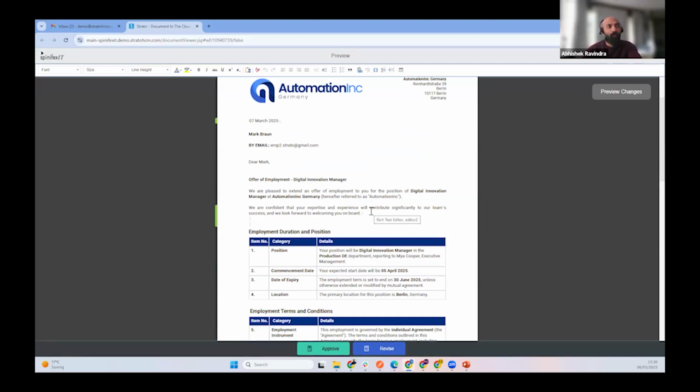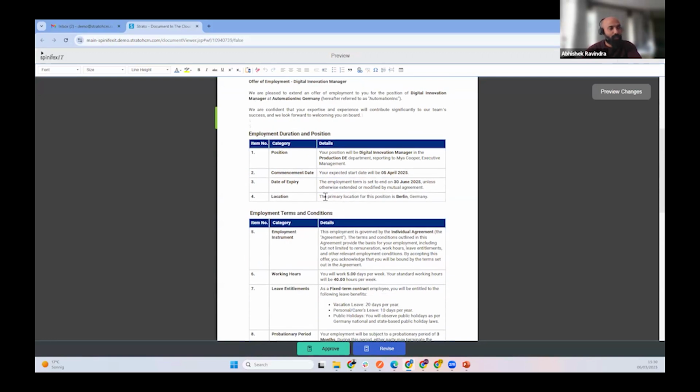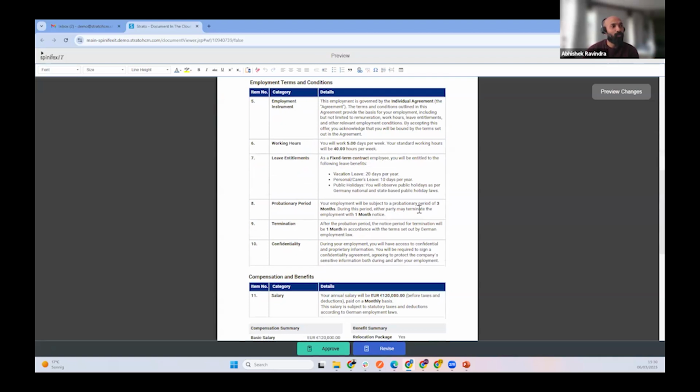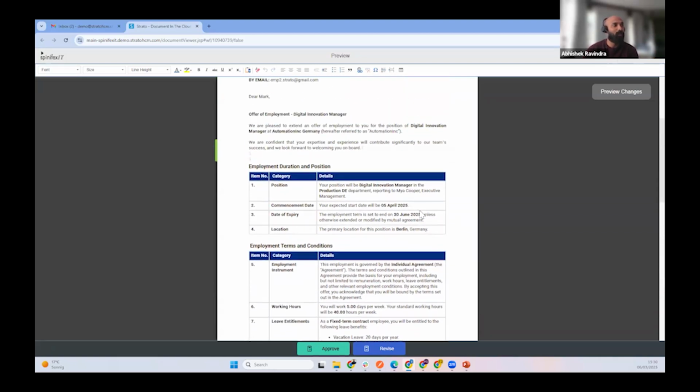A few things to talk about while we are looking at this contract. Currently we are taking an example of one of the employees. Mark Brown is the employee for whom we are looking at the generated contract. As Brendan mentioned, the design, the compliance, the fonts, etc., if those are of utmost importance to your organization, we can of course cater to that as well. On top of it, we would use Strato signature for this, which I will briefly come to.